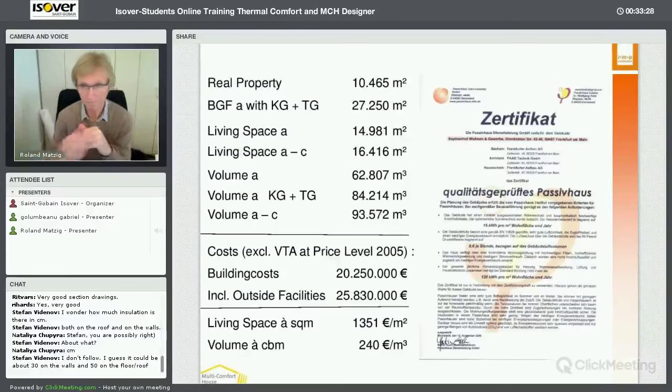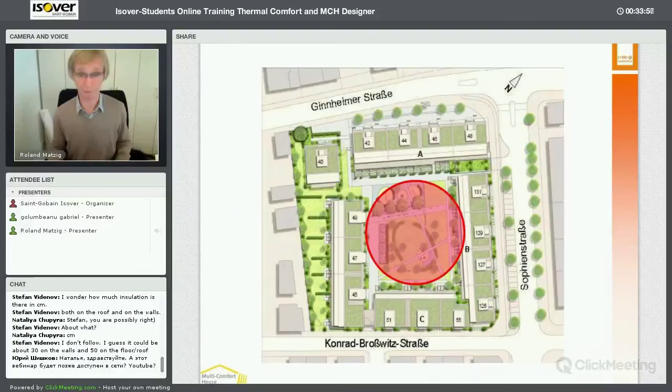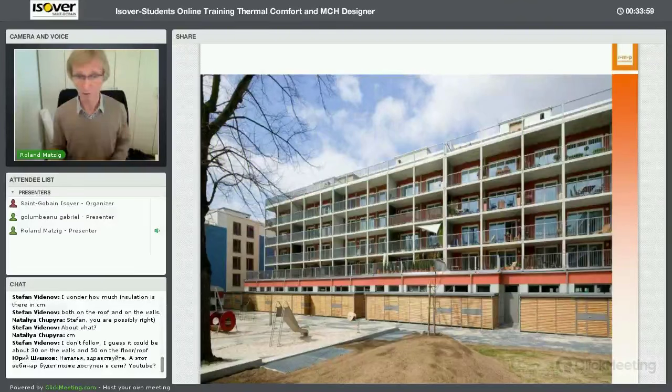This is a few years ago. Meanwhile, the costs have risen a little bit, but just to tell you, we got this house with almost or hardly any extra cost. The Passivhaus Standard in this house has been about 1.5%, maybe 2% of the whole cost only. So the amortization is extremely fast. This is from the inside.